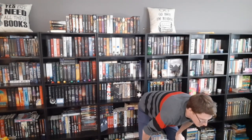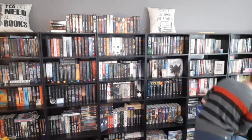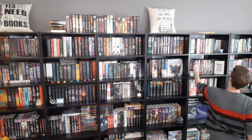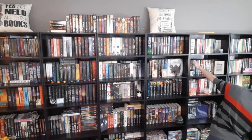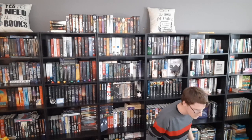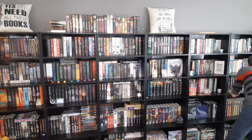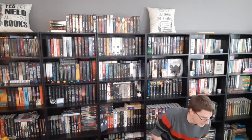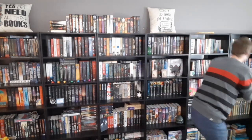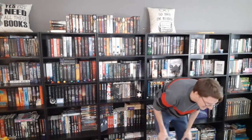Do you have a book with a shapeshifter? Yes. Shapeshifter. Yes. Do you have a book signed by the author? Yep. Do you have a book with a mostly red cover? Is that right? I'm going with it.